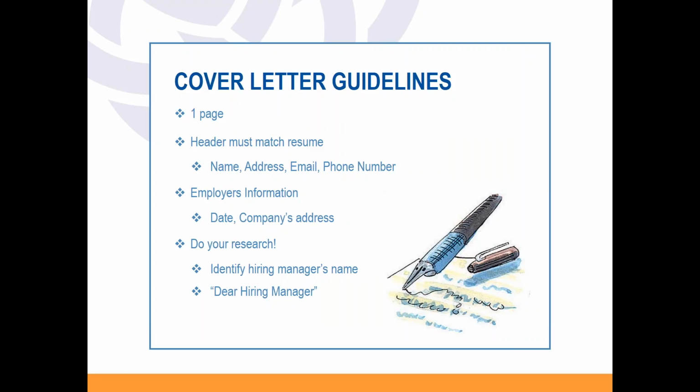I have an example on a website, on a career services website. My sample is not a template. It is an instructional guideline. So it looks like a cover letter, but it's actually guidelines in each section. So it's a memo style. That's how you want to begin it as far as the structure.